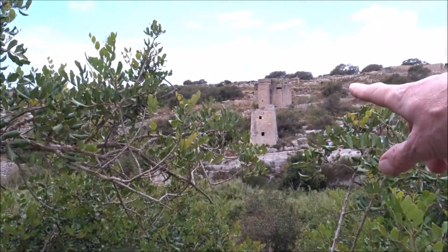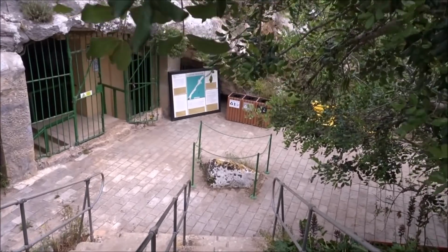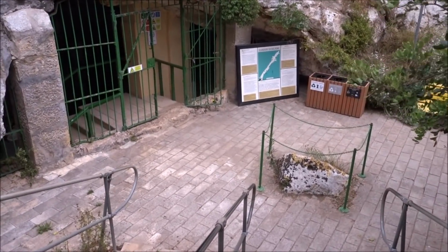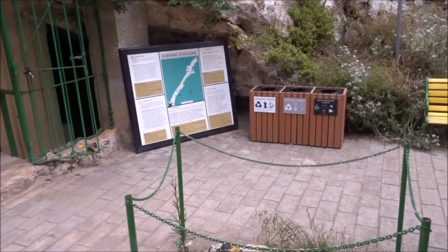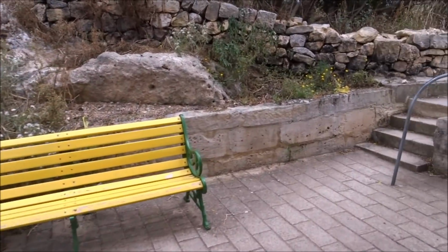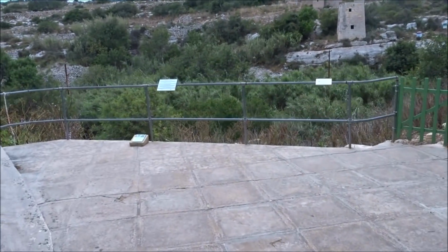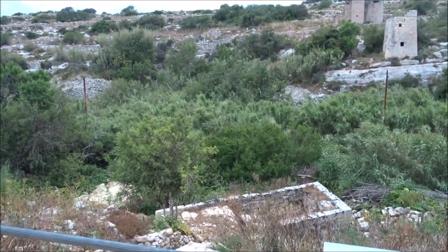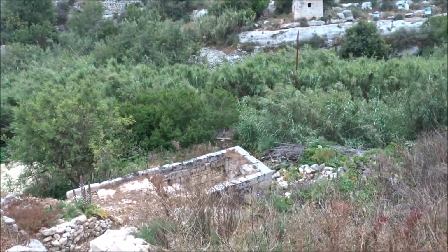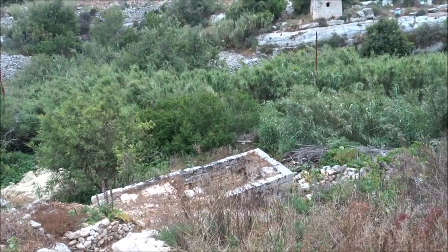Looks like there's an old mill over the back there, used for grain. We're going down a bit lower. Oh, this is the cave here. Għar Dalam. Let's have a look at the valley first from here before we go in. Oh, they're actually restoring some of the places, habitats of plant life.